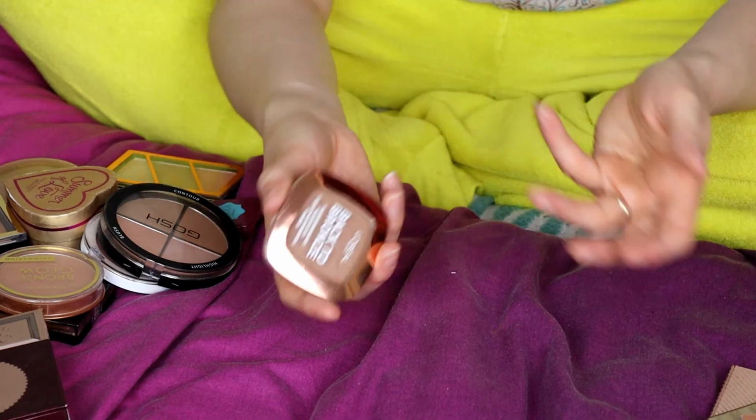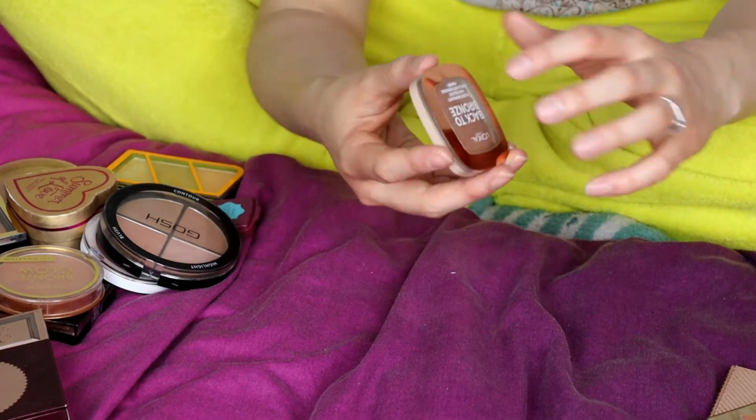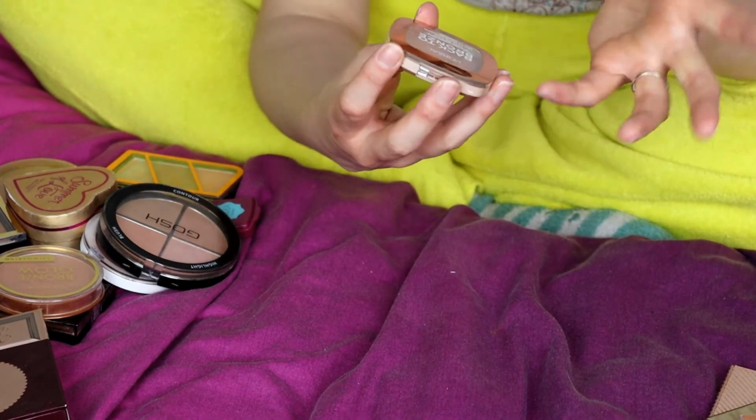Oh, I don't understand why I keep saying I'm going to keep it, because I'm showing you the ones I'm keeping. I'm sorry, I don't know why I keep saying it, it comes automatic.